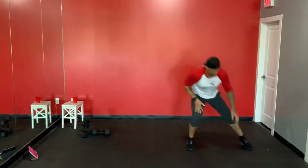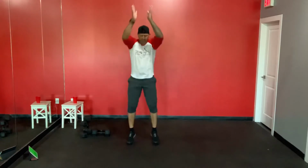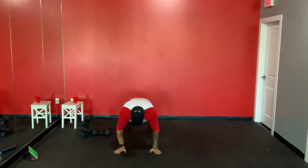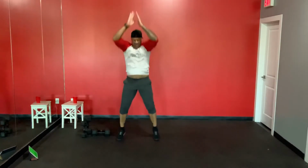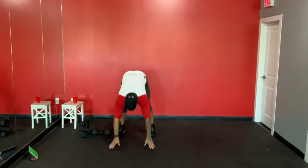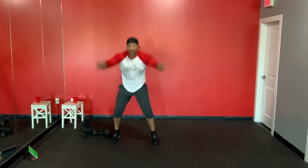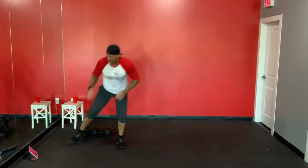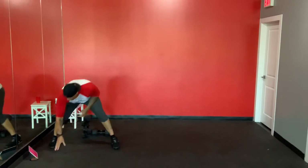I'm going with my jumpers next. My jumpers, let's go. I'm going to stay on this side. Hands down. Jump in. Clap. Down. Up. Clap. Pad that little bunny hop if you like. That means my last one is going to be sprawls again. Last one. Let's go. Shuffle. Last one. Again, if you want to complete, keep going.